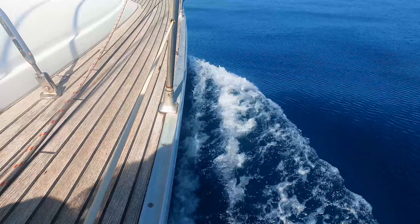Pretty close to the Blue Caves right now. We're about 20 minutes coming in hot. 6.6 knots motoring. We've got absolutely no wind at the moment. 0.8 knots, so can't really sail with that. But it's been a great motor. It's such a beautiful day today.